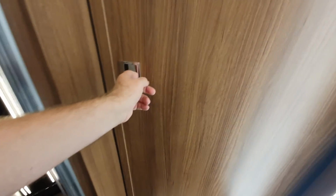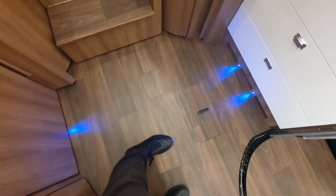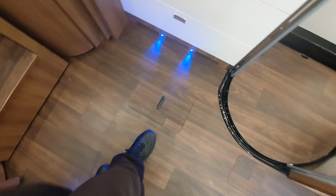However, there's one feature here I'm not so keen on, and it's down there. What's this? I like a flat floor. I do appreciate sometimes it's not possible to do a flat floor, but I think in this vehicle it might have been. Anyway, that's my feelings on the subject.